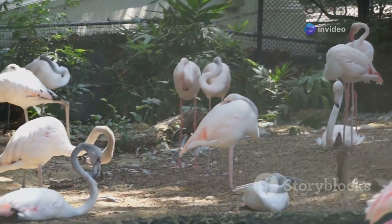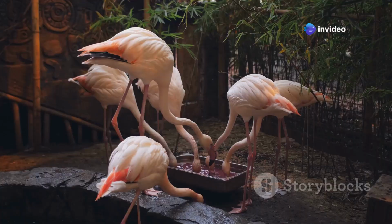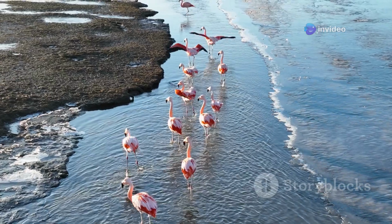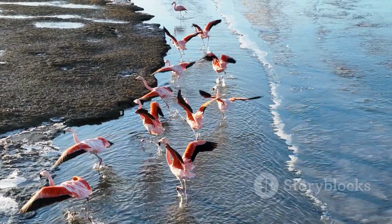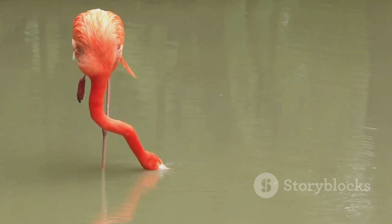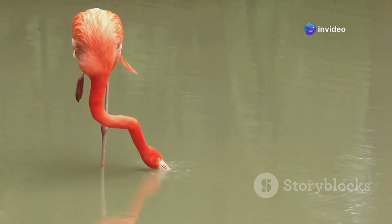They often return to the same nesting sites each year. Flamingo parents recognize their chicks' unique voice. Some flamingos migrate thousands of miles seasonally. They are highly resistant to diseases and infections. And the oldest recorded wild flamingo lived over 60 years.